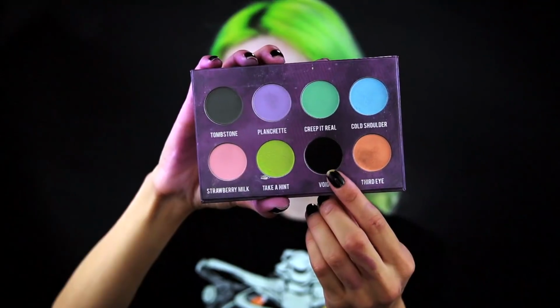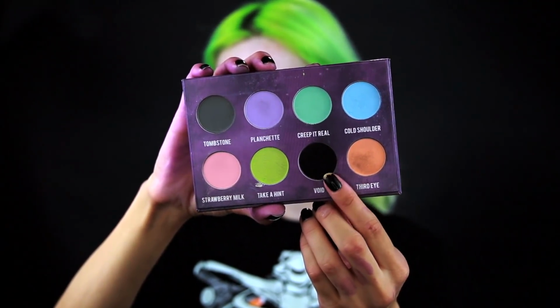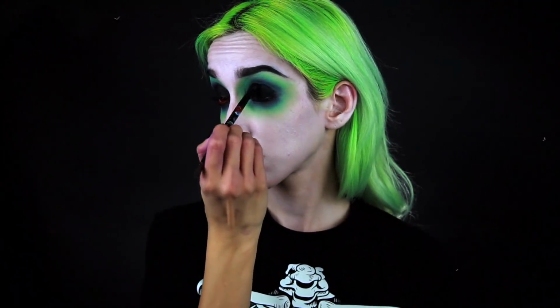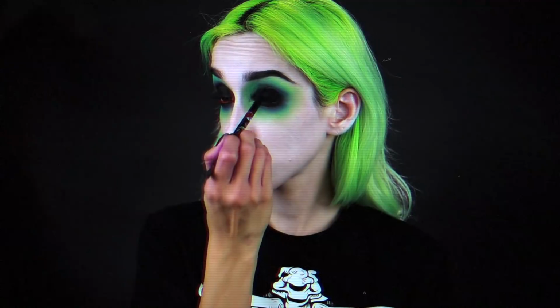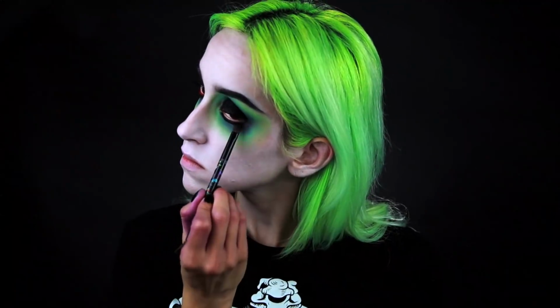Now we're going to dip into the Creepy Cute palette by Strobe Cosmetics. This is one of my absolute favorite palettes. I love them so much. They have really vibrant pastels in here. But I'm going to be taking the black shade called Void, and I'm just going to be applying this very, very carefully and very low into my crease underneath the navy blue and patting that onto the lid and lower lash line as well.